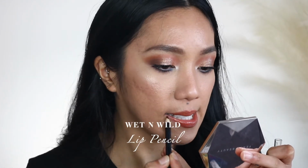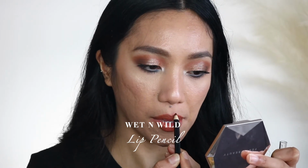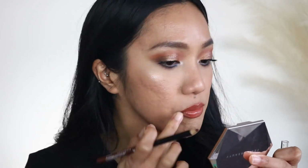Maybe I'm not going to line my lips, so I'm just gonna go straight in with this lipstick, and this one retails for $7 Australian. It's very creamy on the lips. This is like a perfect terracotta brown nude that I've been looking for. I've been trying to look for this specific shade, and what do you know, e.l.f. has them. So I'm just gonna define my lips with the Wet n Wild lip liner in Chestnut. So here is the final makeup look.